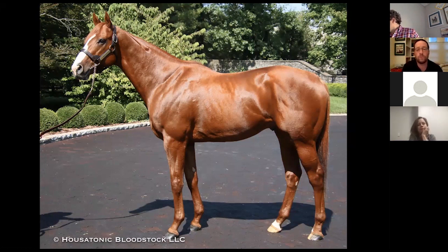When you look at a horse or hear people talk about horses, the first thing that people usually talk about with good horses is their balance. They say that the horse is very well balanced. So what that means is, if you look at this picture of Justify, you can see the slope of his shoulder in the front is pretty similar to the slope of his hindquarters and back. He's as well muscled through his shoulder as he is through his hindquarters. The height of his withers is the same height as the point of his hip there in the back.